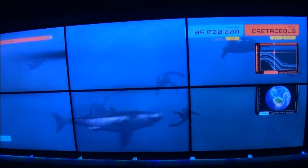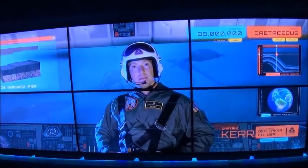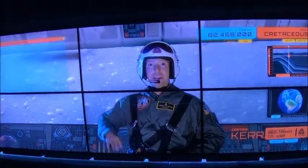Volcanic ash, silt, and organic remains have settled on the seafloor. It will eventually become the rock layers known as the Benton Group, the Niobrara Formation, and the Pierre Shale. Today, the Pierre Shale is over a mile thick. Not to mention, the Visitor Nature Center sits right on top of it.